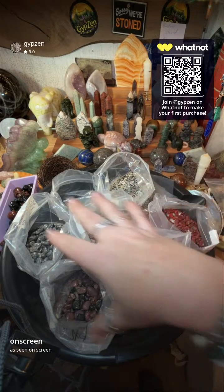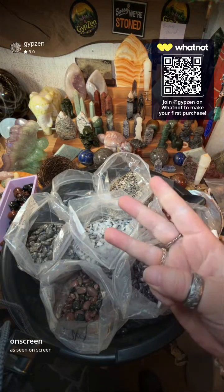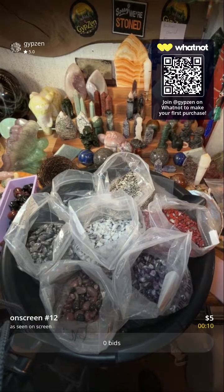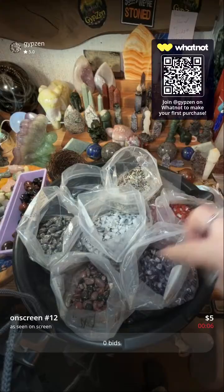Okay, anybody else on these chips here? Let's go. 3 ounces for $5. I'll run one. You can pick 3 materials. So you're getting $1 off. If anybody wants any chips.